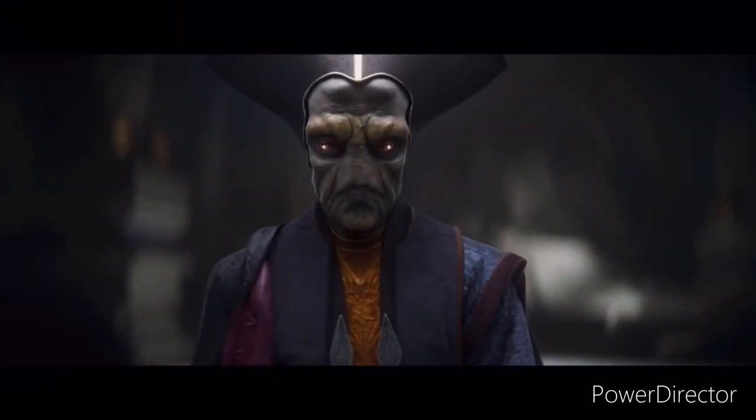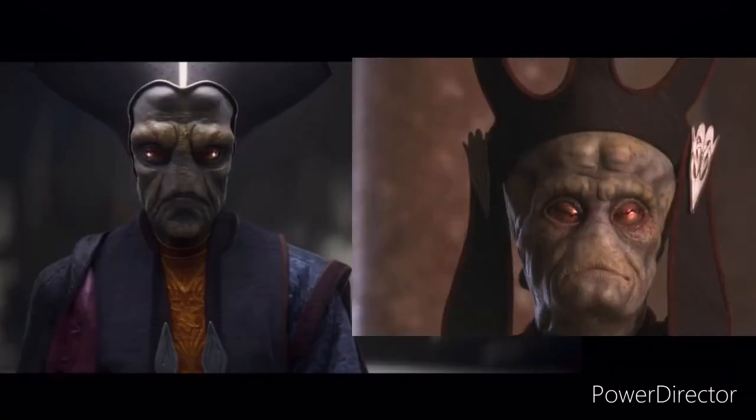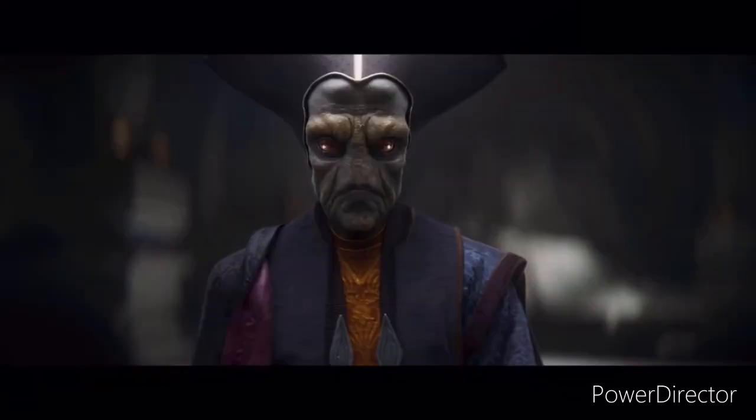Then you get the big reveal of Nute Gunray. No, just kidding. I don't know how long the Nute Gunray species can survive. I'm guessing that's not Nute Gunray because this could be a really young Nute Gunray, but I don't think they could survive for hundreds of years. So this is most likely the same species as Nute Gunray, which is a Neimoidian from Cato Neimoidia, I believe is how it's pronounced. So maybe it's a Neimoidian. I don't know how you pronounce it. Whatever. Let's continue.